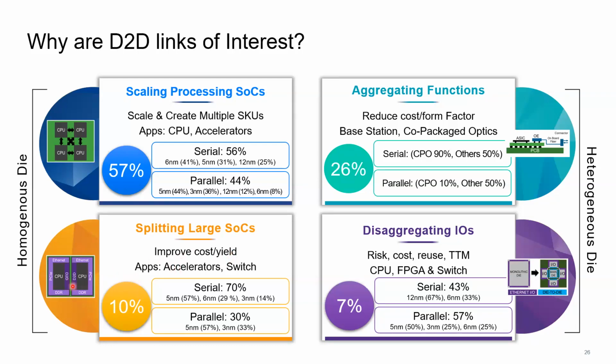So we are seeing a lot of split die deployment for just large functionality. A lot of people have talked that the next generation 102 terabit switch will also be a multi-die implementation. So that's what we are seeing. And finally, this is disaggregating IOs. So this reduces the cost.